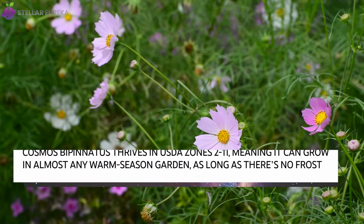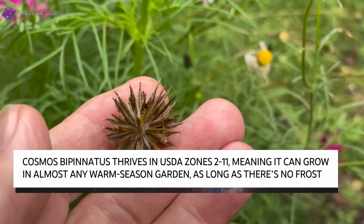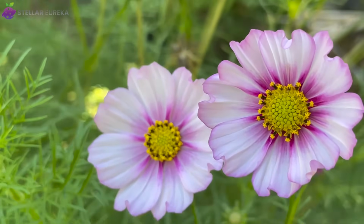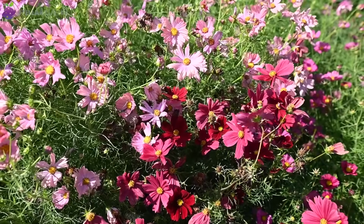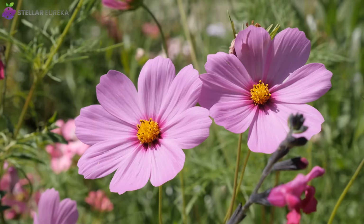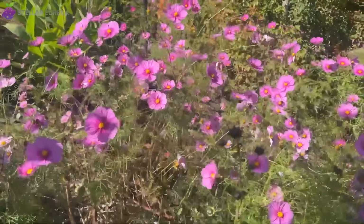These vibrant daisy-like blooms thrive in poor soil, bloom all summer, and reseed effortlessly, making them a favorite among both gardeners and pollinators. True to their name, which comes from the Greek word for harmony, Cosmos flowers feature perfectly spaced petals, creating a natural symmetry that makes them irresistible in any garden.